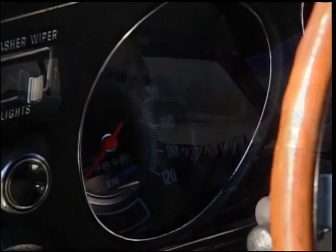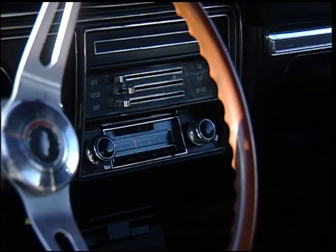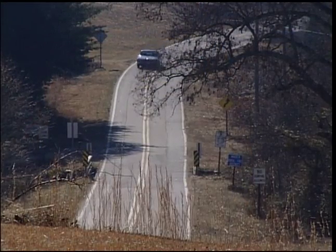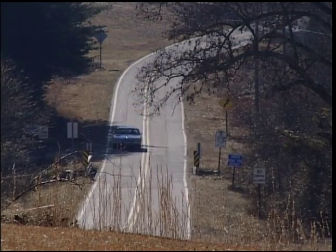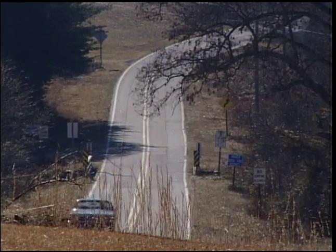You know, had some neat options in this car here. It's got the rosewood wheel, it's got the gauge package, it's got an AM/FM with the 8-track. As we're going along these roads, we're in the Carolina foothills here, and the car really performs nice. It drives along nicely at 60 miles an hour. You can let go of the wheel. It's a good, honest, fun muscle car.